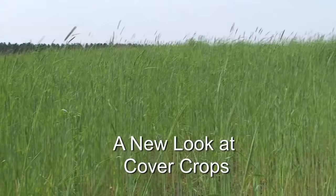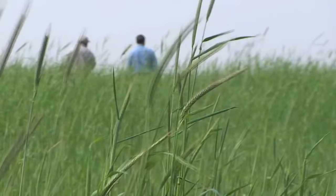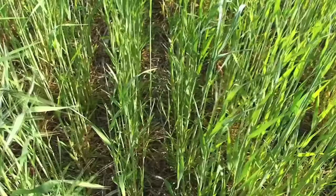My sense is that most farmers viewed cover crops as an erosion control measure. Nice, but expensive and a hassle, and certainly not an asset. We used cover crops behind low residue producing crops. A lot of time wheat was used just because it was so readily available. A little bit of oats, some triticale, some rye.